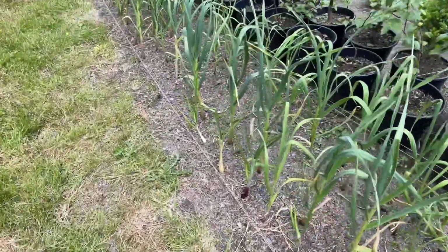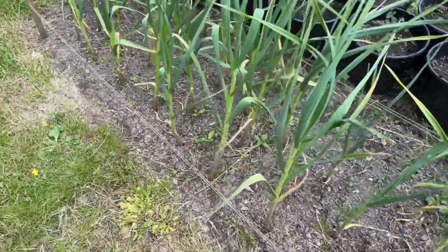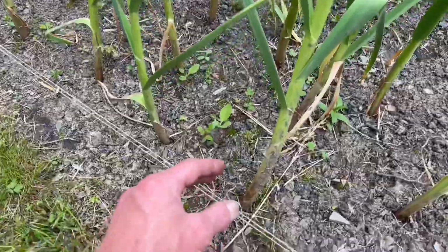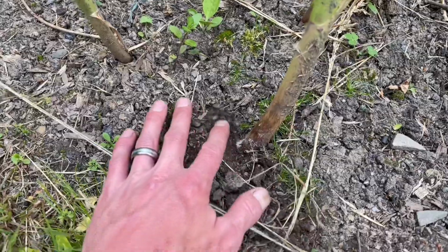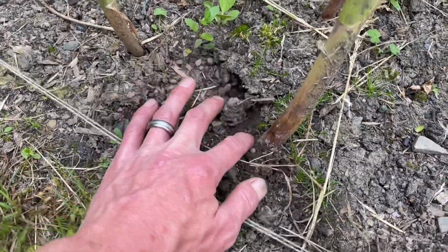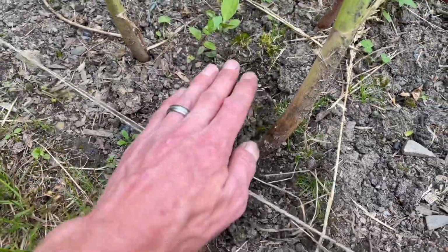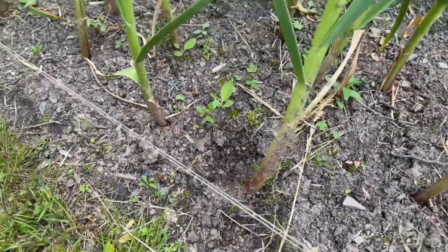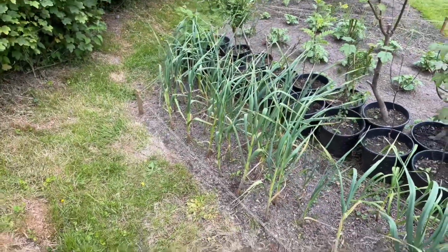All the garlic's doing really well. Some of them are starting to get quite big now. I haven't had a look, but it's a bit early yet, but I'm sure we've got something under there. We'll leave them alone until they're ready. So they'll be ready around August time, hopefully.